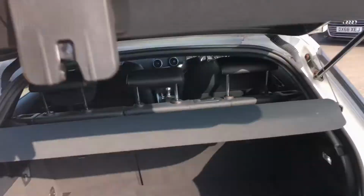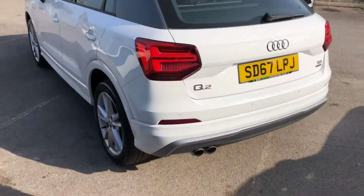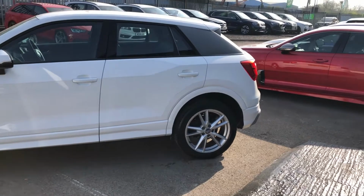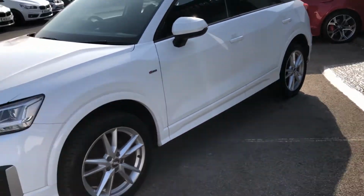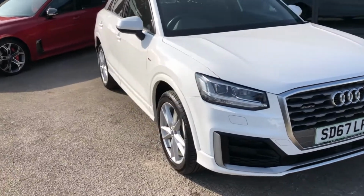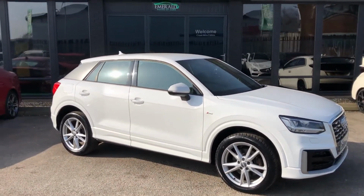It's not an electronic boot, so you do have to shut it manually, but you can see moving all the way around, it's a really great looking car from every angle, and it's one that has proven really popular since its inception. SUVs, mini SUVs, at the minute they are all the rage, and Audis, well let's face it, Audis have never been a bad bet for any model of car. Great build quality, great reliability, and awesome attention to detail, and that is of course continued inside, where we're going to head now.